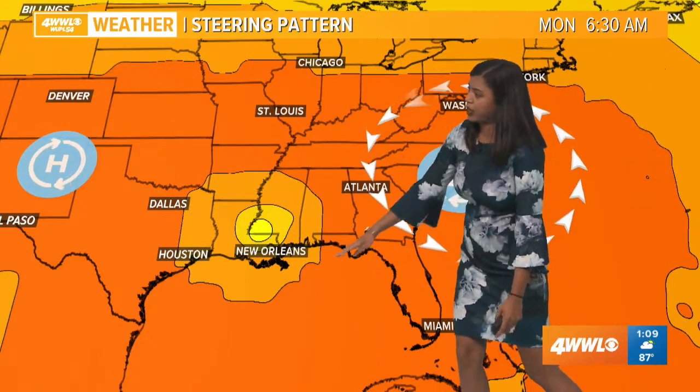That upper level high, or that blocking high, right now is positioned over the northwest. That is going to somewhat retreat, and that's going to allow the system to continue that northward path into portions of the northwestern Gulf region as we head into the weekend.